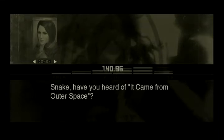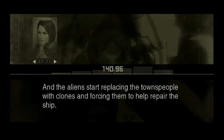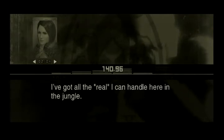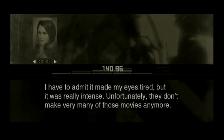Snake? Have you heard of It Came From Outer Space? Yeah, you told me already. So this astronomer sees a meteor, but it's really an alien spaceship, right? And the aliens start replacing the townspeople with clones and forcing them to help repair the ship. The 3D effects were quite realistic. I've got all the real I can handle here in the jungle. No, you don't get it. Precisely because it's realistic, with the images jumping out of the screen at you, it makes for a nice escape from reality. I have to admit it made my eyes tired, but it was really intense.